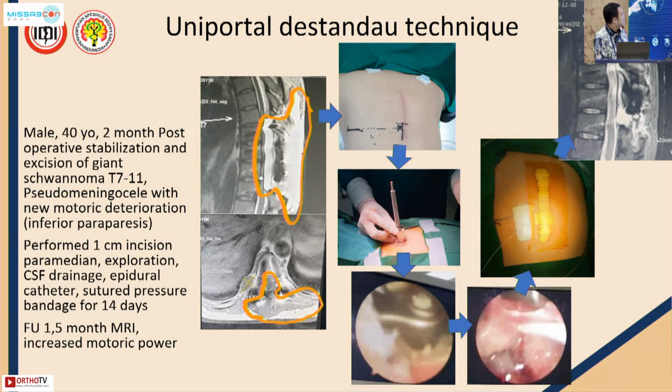Actually, I have a case with post-operative of a big schwannoma, and it developed a CSF leakage. So I used a small incision at this area and tried to find the CSF leakage, and after getting the fluid out, I used some fibrin glue for closure of the dura. I also did skin suture to reduce dead space. And this is the post-operative.